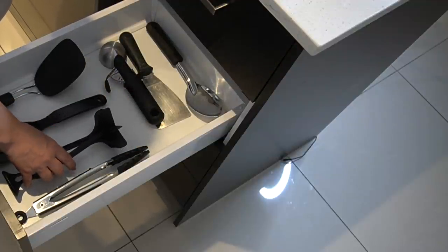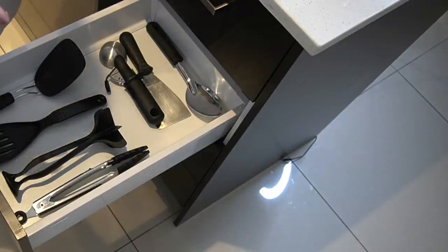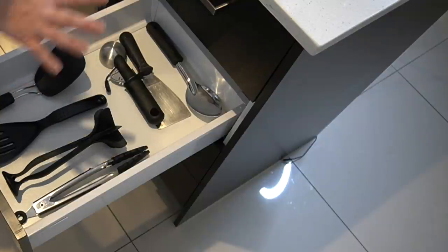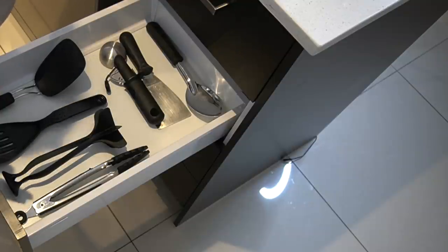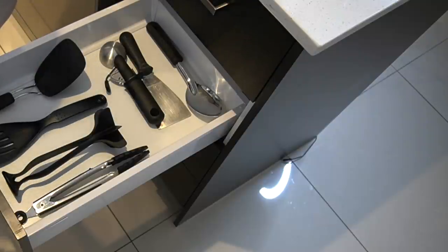This has honestly been one of the best improvements that I've made to the kitchen since being here. So I went through and I just pulled out the things that I use on a daily, weekly basis, put those in the easy reach prime real estate area, and then I just packed up the other things so that they were still easily able to be reached, but they just weren't cluttering up my everyday grab and go things.